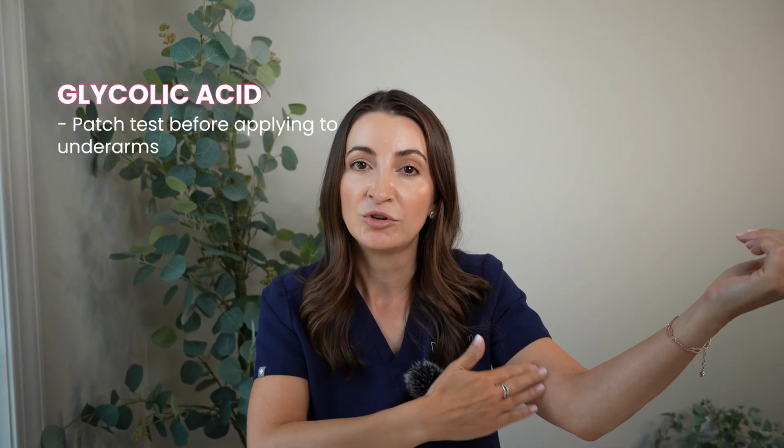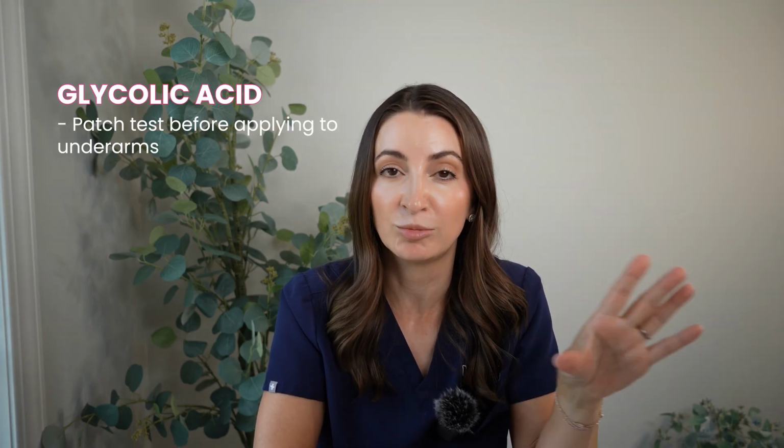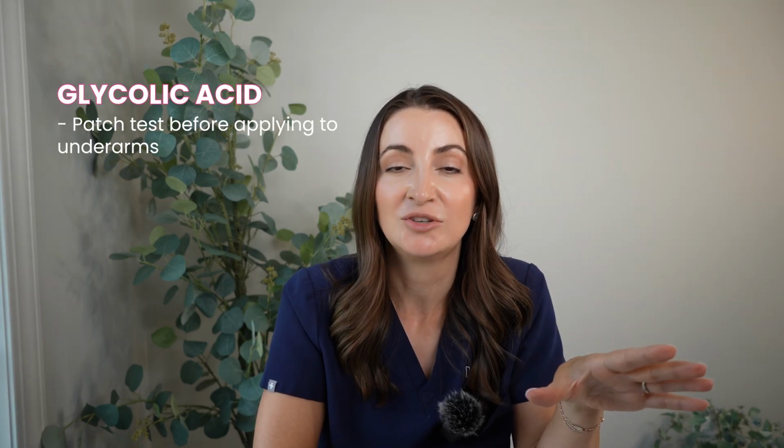So making sure that you always test all these chemicals prior to applying them to your underarms is extremely important. The way I recommend testing something like this, like glycolic acid, is applying a small amount on your arm and letting it sit for a day or two before washing it off completely. If you develop no irritation, you're probably fine to use it under your arms. But if you develop even the slightest itch, odds are your underarms are going to itch significantly, and then you're going to need cortisone cream, and then you'll develop hyperpigmentation. So please be careful prior to applying glycolic acid under your arms.